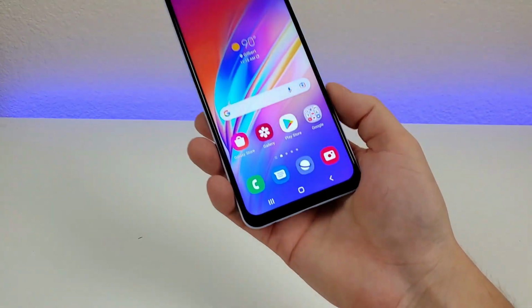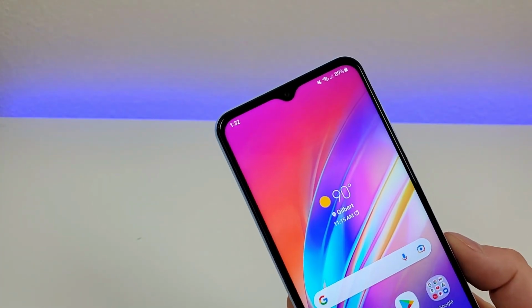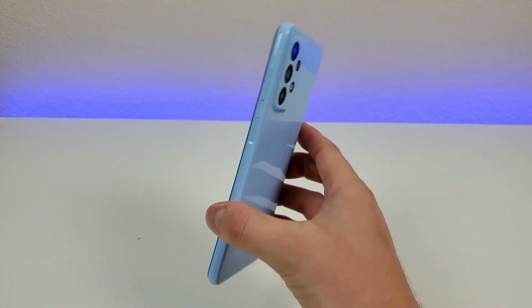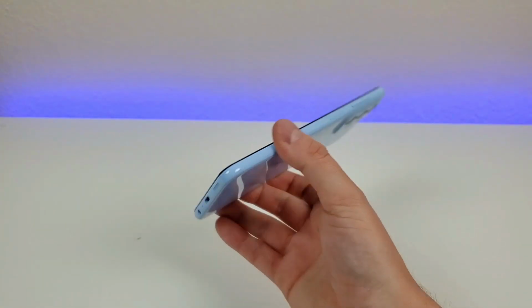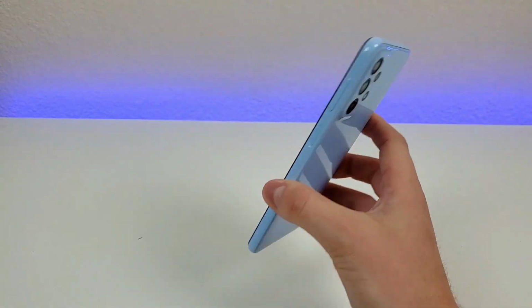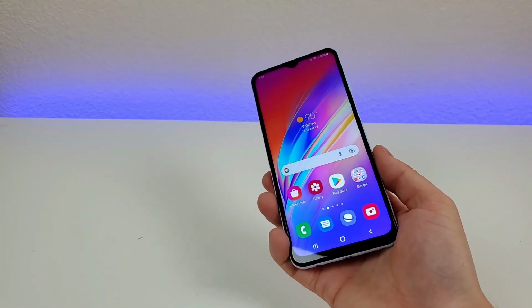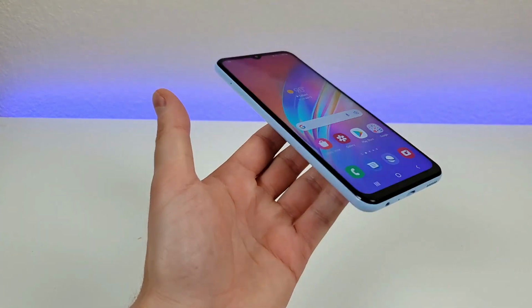Now coming in at number 5, this is similar to my issue with having a water drop notch up top, but the design of this phone is pretty boring overall. Now I do like at least the color that we're getting here, and of course the whole layout of the phone is very practically minded. So if you just want a phone to use and that's it, and you don't care about the design of it, then there's certainly nothing wrong with the design of this device.